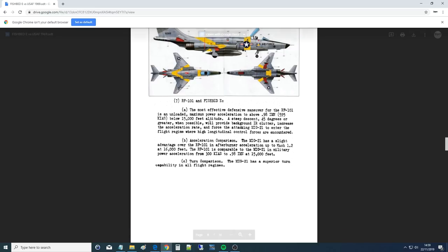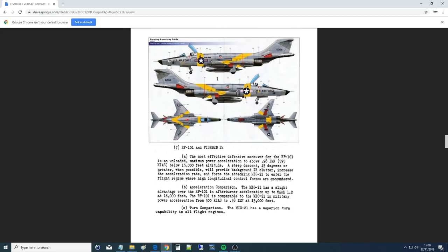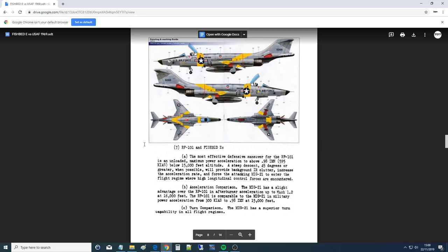A steep descent, 45 degrees or greater, when possible, will provide background IR clutter, increase the acceleration rate, and force the attacking Mig-21 to enter the flight regime where high longitudinal control forces are encountered. Acceleration comparison, the Mig-21 has a slight advantage over the RF-101, which is a big heavy thing, in afterburner acceleration up to Mach 1.2 at 16,000 feet. The RF-101 is comparable to the Mig-21 in military power acceleration from 300 knots to Mach 1 at 15,000 feet. So don't do anything except dive and run, if we ever get this plane, which, again, please.